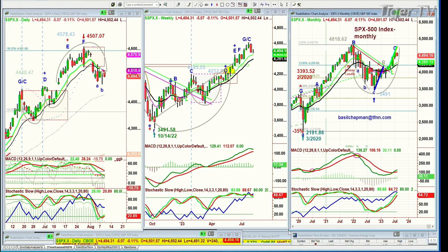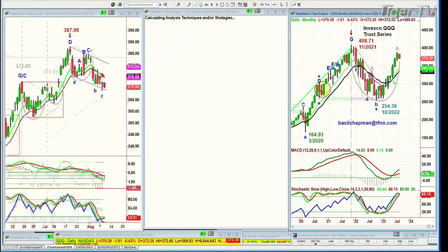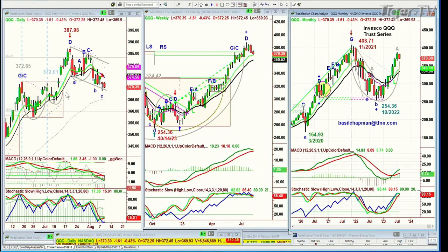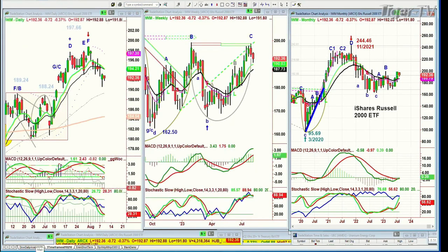Look at the QQQ. Same thing. QQQs are down 1.62 at 370.32, 9-period moving average to negative. Let's see where the IWM is. The RTY, which is the futures contract, had actually flipped pink early this morning. Then it went back to green. Both of them are green. I think it's turning pink very soon.